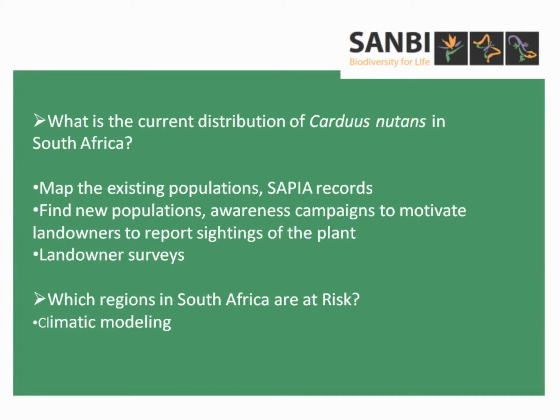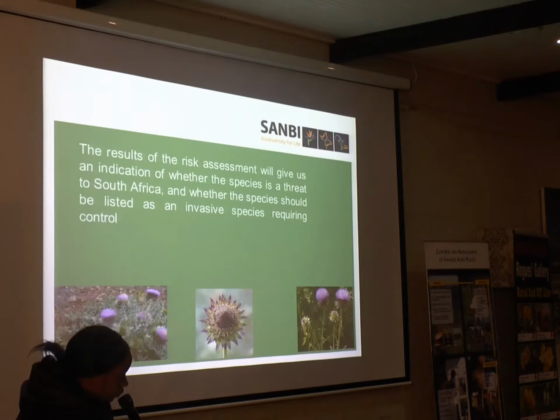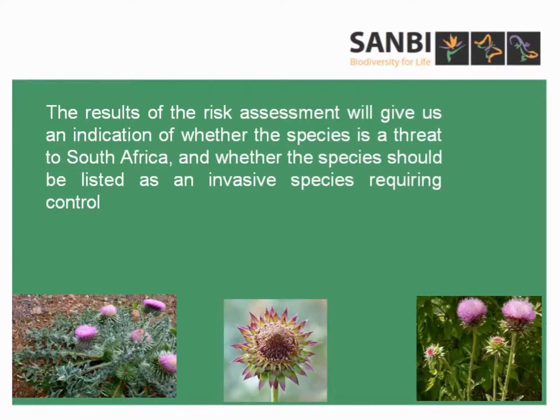We also want to find which regions in South Africa are under threat from this species. So we will do climatic modeling, where we will try to find the climatic conditions of the native home and the climatic conditions of the places where the species invades, and compare that with the climatic conditions of South Africa, and that should give us an indication of which areas are at risk. We are hoping that the risk assessment will give us an indication of whether this species is a threat to South Africa or whether it should be listed as an invader requiring control.